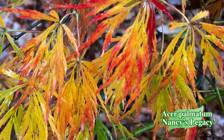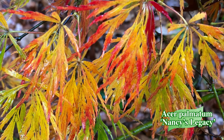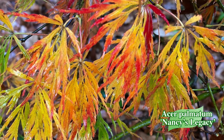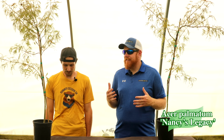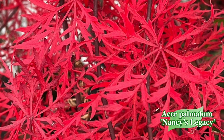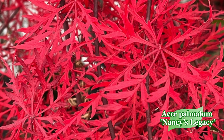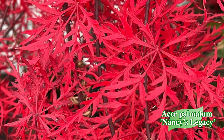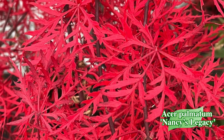Yeah, the colors and the graceful habit really lend well to this tree out in the landscape. It contrasts so well out in the garden. My parents have a rental home, and in the front yard, there's a beautiful Nancy's Legacy. And every spring, it's amazing. In the summer, it's great. But the fall color, when you get some of those yellows and oranges in there, that's just brilliant. It really is dramatic. To me, this is an excellent and underrated lace leaf more people need to have in the garden.